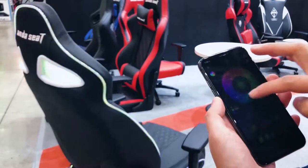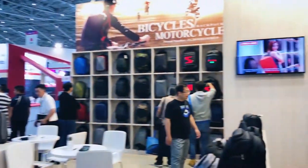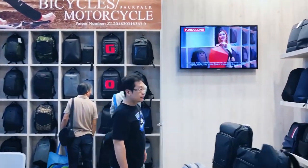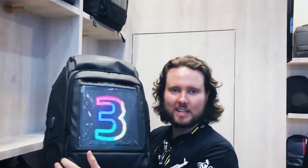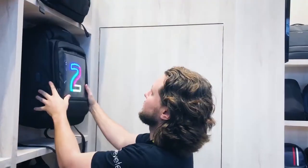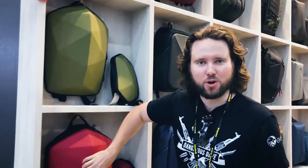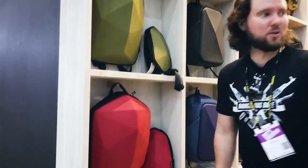Check it out. This is the Ander seat. Look at the RGB. You like RGB? Why don't you slap it on the back of your backpack? LED RGB, it's your boy. Bags, check these out. LED backpacks, guys. How cool is that? They do a whole bunch of cool backpacks, gaming backpacks. You got some digital camo over here, a little turtle shell. Very cool. I need one that just says danger, danger, danger.